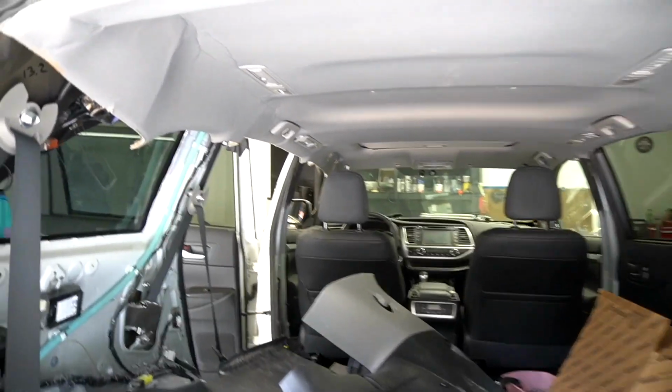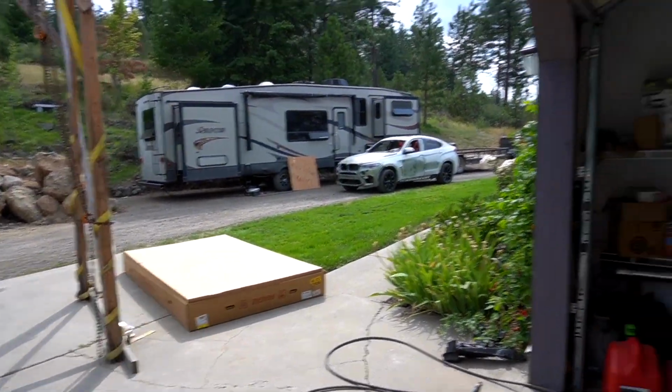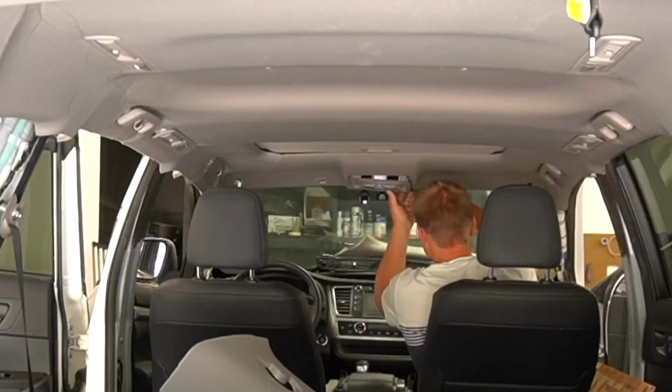First, let's get this old headliner that I installed previously off, and then let's throw a new one in. Should be simple.